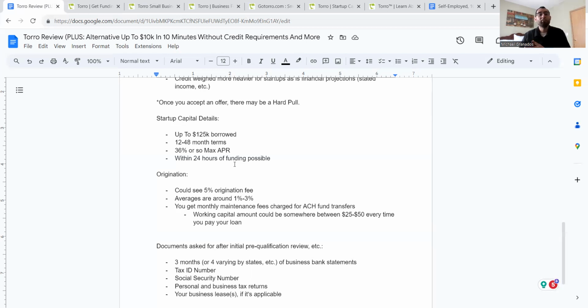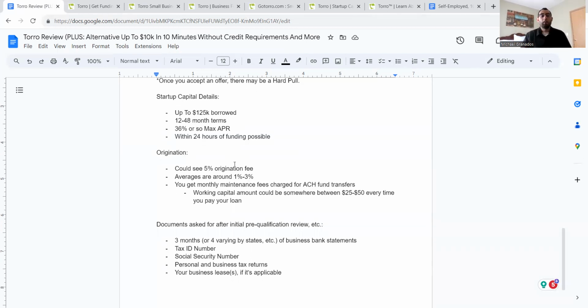And there's a lot of stuff through my experiences being with those best lenders and underwriters out there, putting myself in their positions, understanding how they do things, how things are underwritten correctly, and why they're giving you money and why they're not, and the amount. So you can see up to 125K borrowed, more or less up to 150K, can even be more than that.